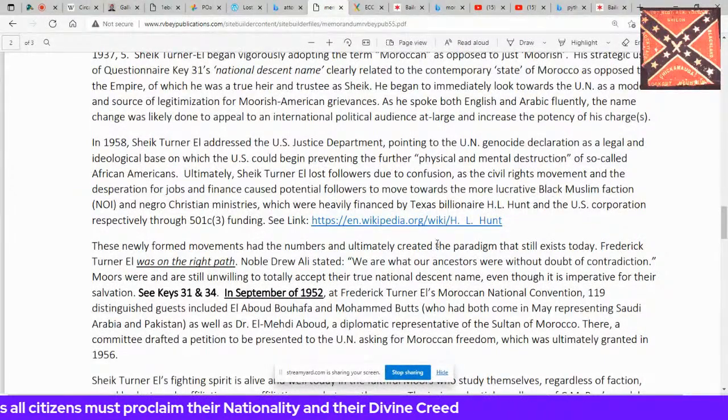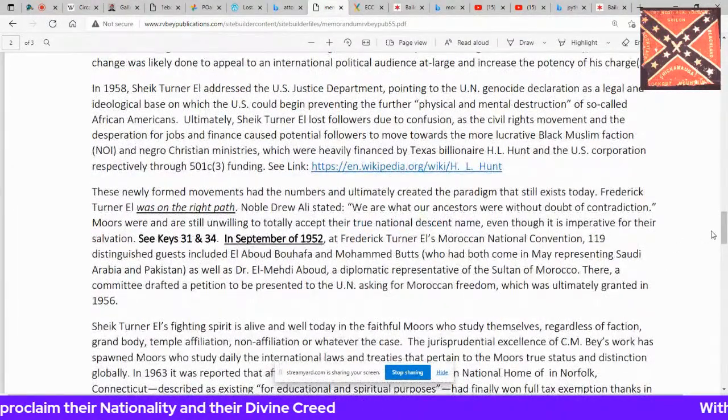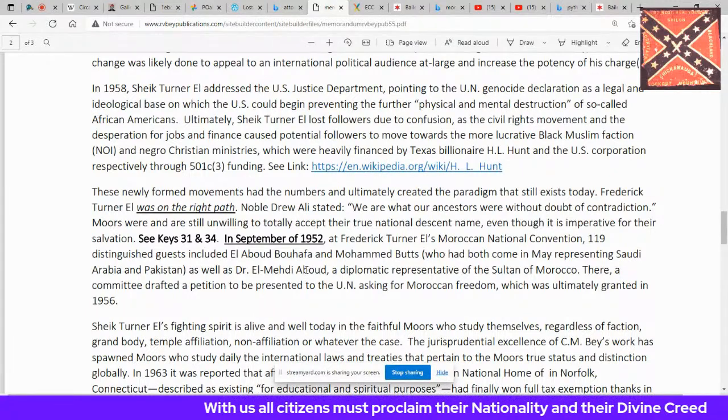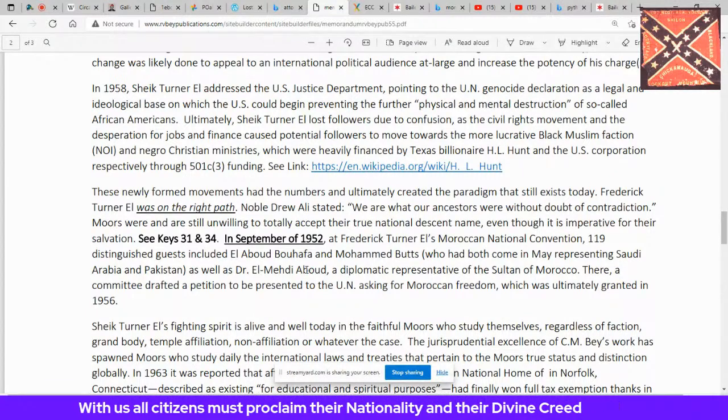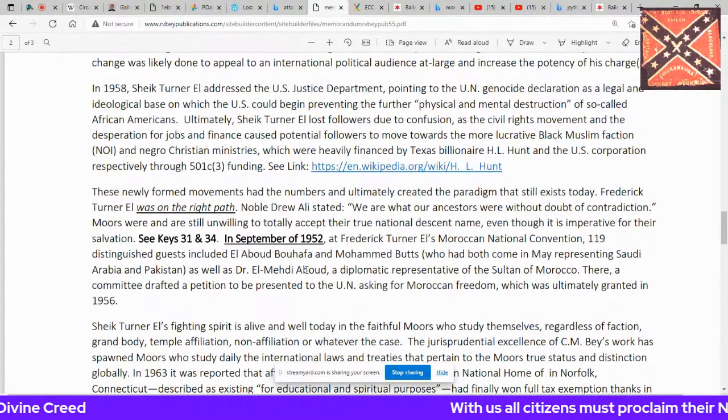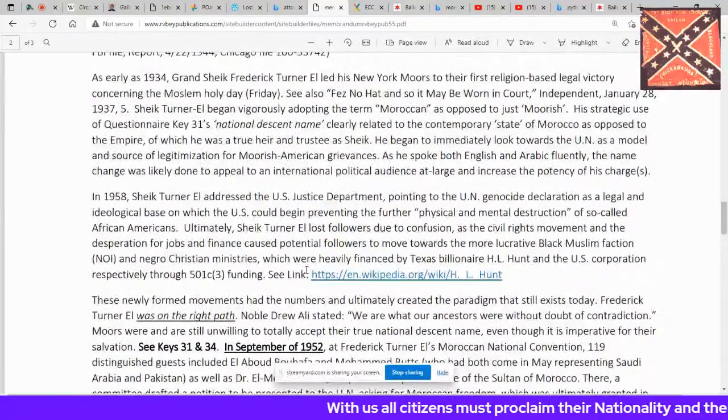Okay, I got an FBI file report, 4/22/1944, Chicago file 100-33742. As early as 1934, Grand Sheikh Frederick Turner El led his New York Moors to their first region-based legal victory concerning the Muslim holy day Friday.